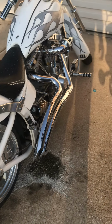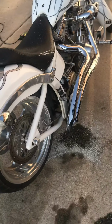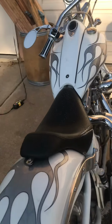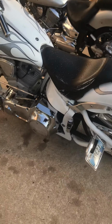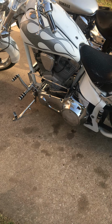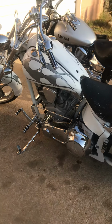It's a nice bike, especially if you can actually look into the flames. There's flames inside the flames. It's definitely not a show bike by any means. It's got its defects. It's got its scratches. The seat's a little worn, but it's definitely a good bike. It's just, I need something different. So if you're interested, let me know.